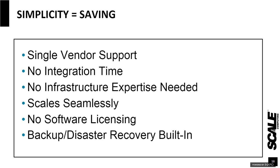There's no software licensing because we aren't using VMware, and then having backup and DR built in. So whether you want to just provide file level protection all the way up to replicating to another remote cluster, another remote node, or a node in the cloud, that's all built in. There's no other licenses or tiers of software that you'd have to buy up to provide access to those features. So it's simple because you buy one product and it's one part number and everything is built in there.